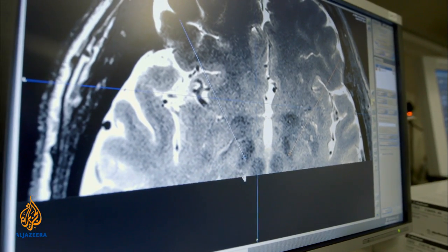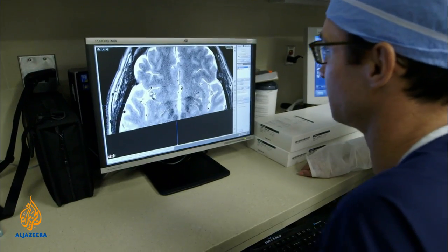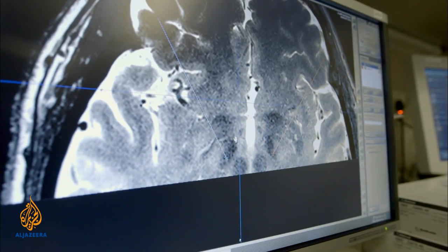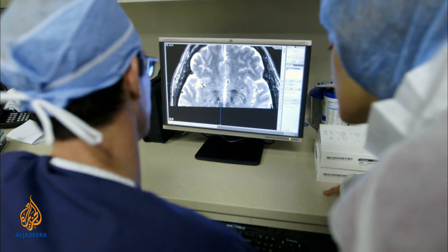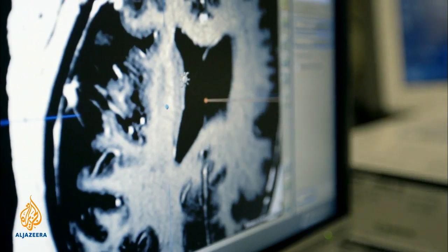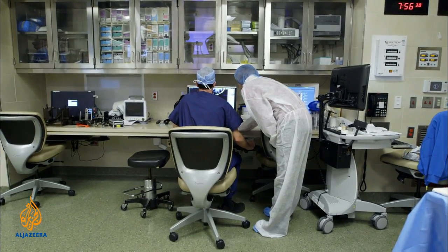Here's Paul's brain, at least part of it. And this is an area of the brain called the subthalamic nucleus. There's one on each side. It's this kind of almond-shaped structure. Deep brain stimulation is primarily being used to treat the symptoms of movement disorders, but already in Europe it's approved for treatment of epilepsy, and clinical trials are underway for Alzheimer's, depression, and drug abuse.